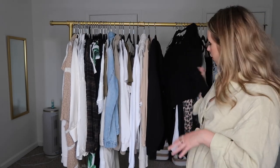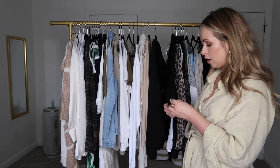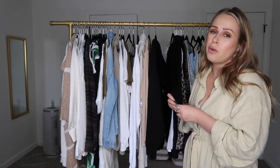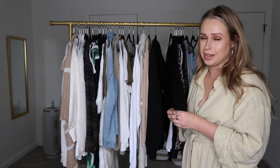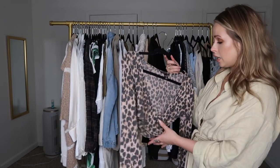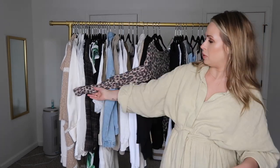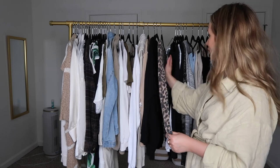Then I decided to keep this black shirt, which I'm pretty sure that last time I did the closet clean out, I was like, maybe I should get rid of it. I wear it all the time with high-waisted leggings, so I figured I would keep it. This goes really well with my overalls, and I just like how this looks on me. And it definitely is the pizzazz in my closet, so I'm gonna keep this.